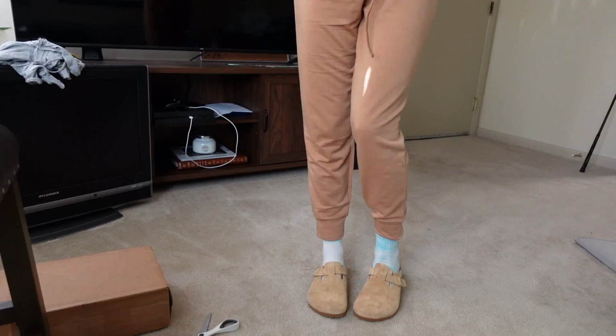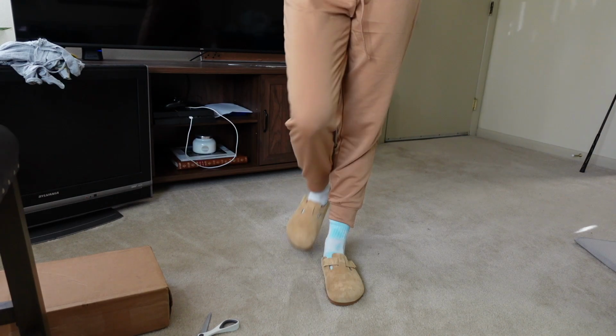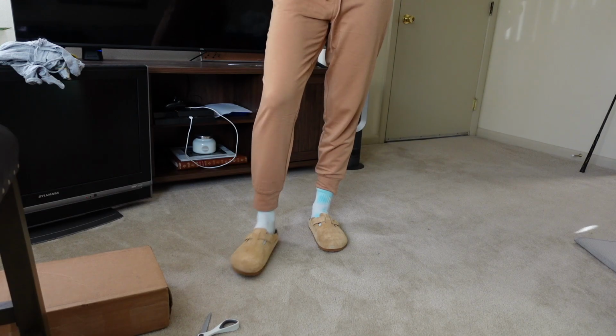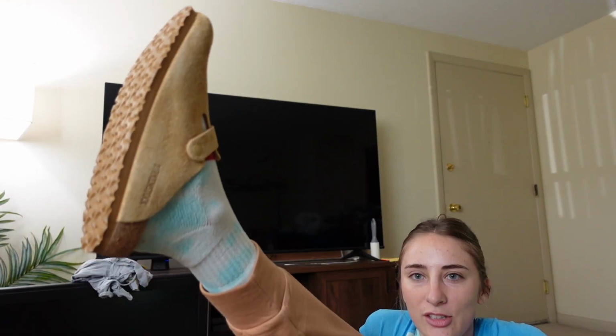After a little adjusting, it's time to try them on with socks. What do they look like with socks, you may ask? They only get better. Although I'm gonna wear these with absolutely every outfit, I think they're really gonna see their shining moment with jeans and or loose baggy sweatpants, yoga pants. They're gonna just shine. Do you like them? Do you think they're cool?